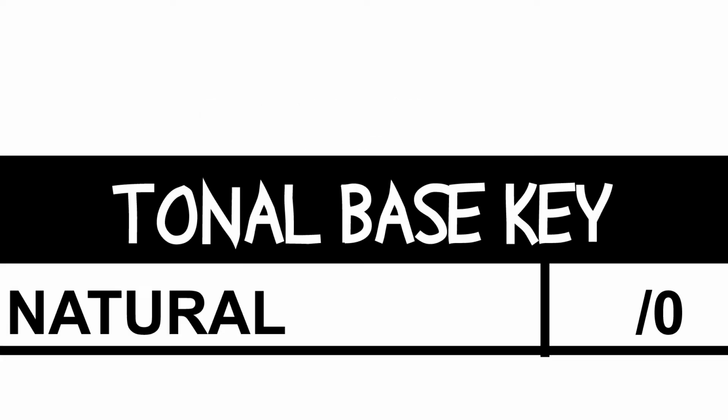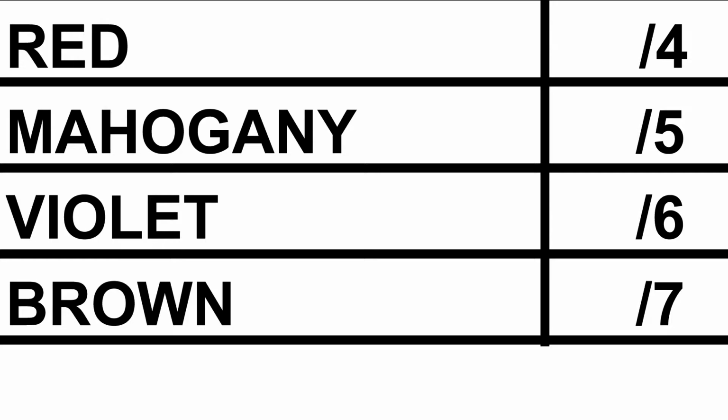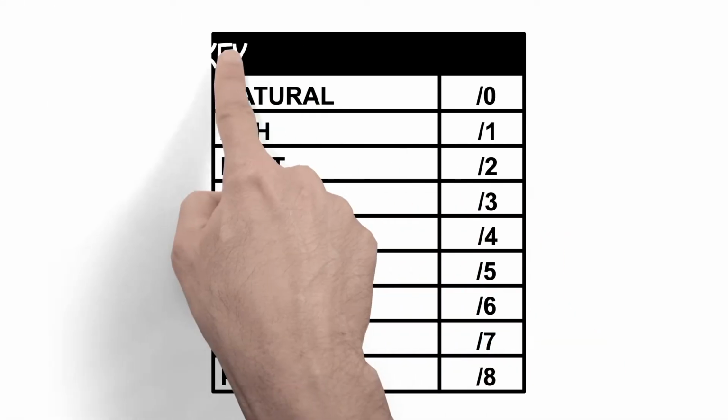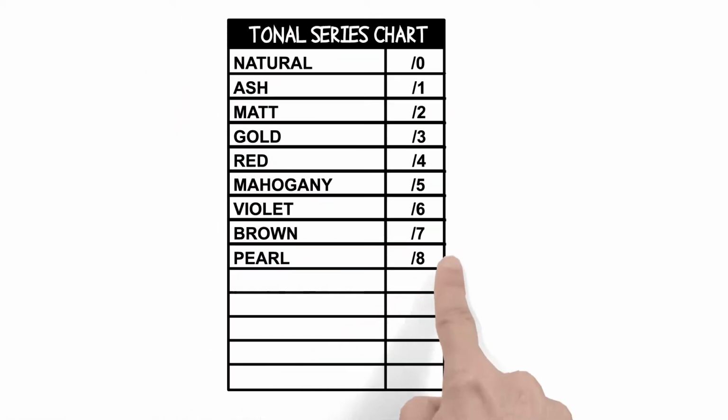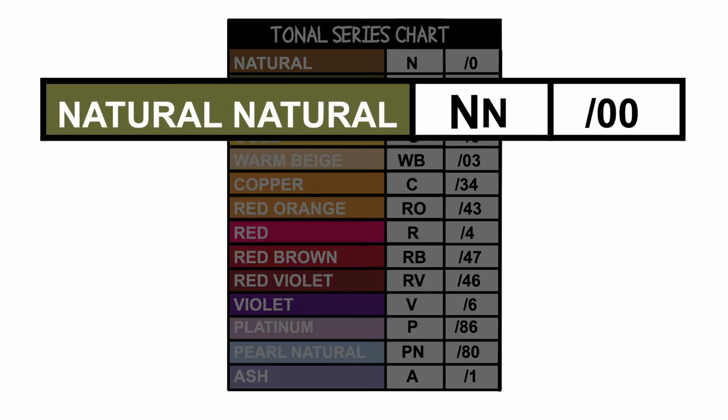Formulation is easy with the Color XG. The tonal base key shows that. Natural is represented with a stroke and the number 0. Red is stroke 4 and brown is stroke 7. And this base key closely matches the 14 tonal series or families that make up the palette of the Color XG. The first letter or number following the stroke represents the primary tone. The second letter or number represents the secondary tone.